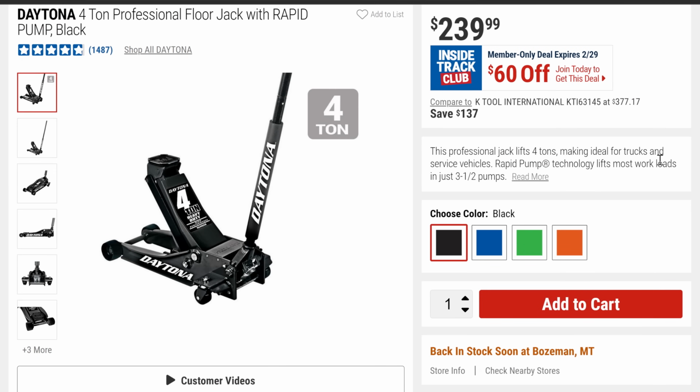All right. There's the Daytona here, 4-ton. This is the big boy here. It's on sale, $60 off of the $240 price. And you can get it in black, blue, green, and orange.